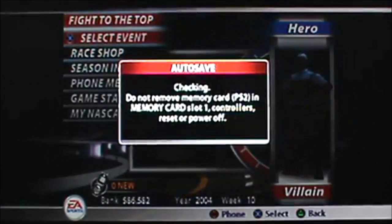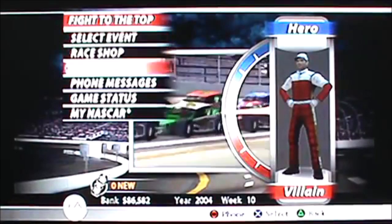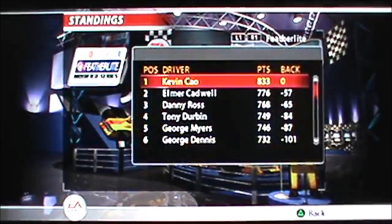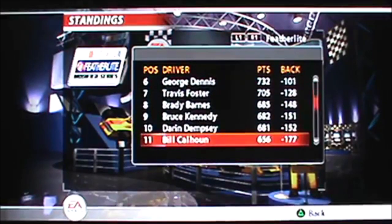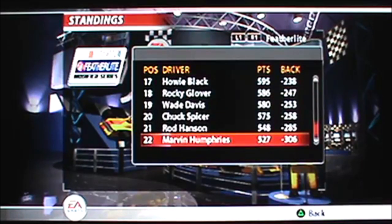Level 1 prestige. Okay. Alrighty, I guess we'll finish this off by letting you see where everything stands for the moment, because I'm interested, obviously. Let's see what we got here. Steph is definitely in front of Elmer Cadwell's, but I guess we lost a little bit of our lead. Danny Ross is third, Tony Durbin fourth, George Barnes fifth, George Dennis is sixth, Travis Foster, Brady Barnes, Bruce Kenny, Darren Dennis in the top 10, and it goes all the way down to Marvin Humphrey still last in points.